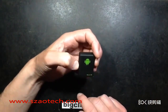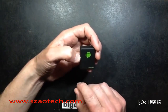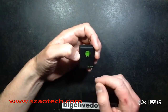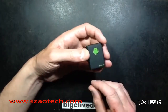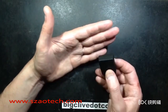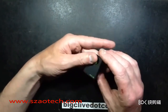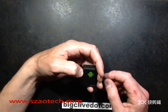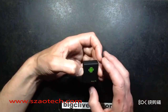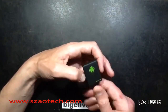The other functions it's got: if you send it the text DW, it does return a code for the nearest base station that it's connected to, the cellular tower, which is how they're justifying it being a tracker, but it's not a tracker at all. Because the nearest tower, if you're in the middle of nowhere, could be miles away. It's not accurate. You're not going to get 1 meter accuracy like this thing.